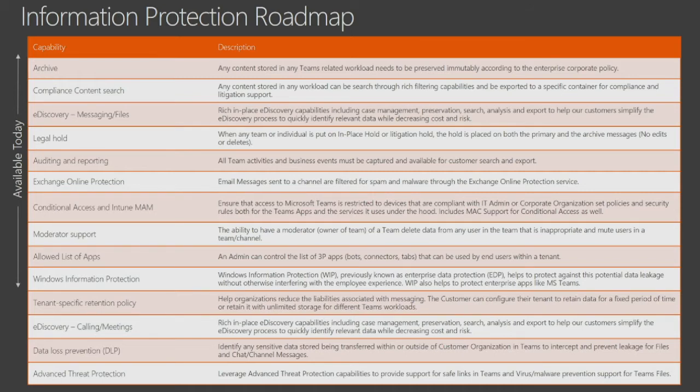And then Windows Information Protection. Basically, with this, Teams is seen as a work application versus a personal application. We've had support for that fairly recently as well.